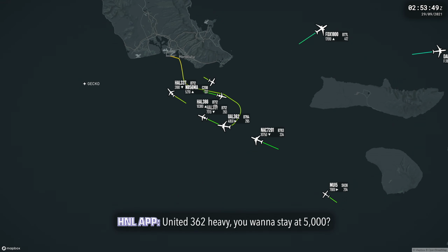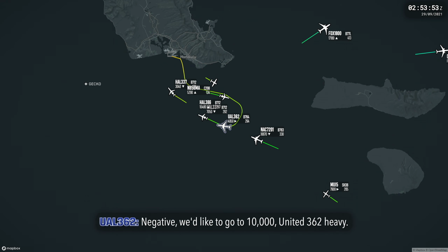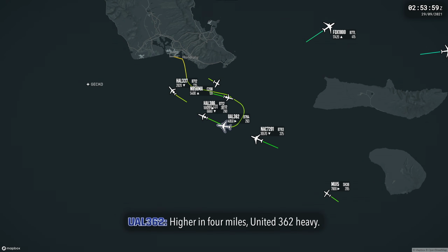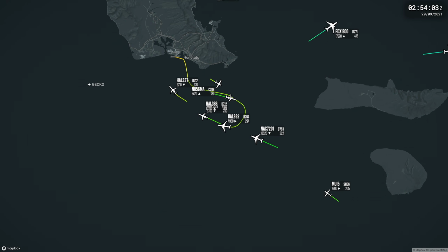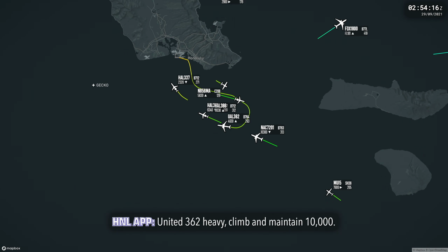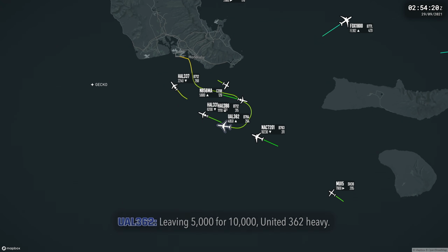United 362 Heavy, you want to stay at 5,000? Negative. We'd like to go to 10,000, 362 Heavy. United 362 Heavy, okay, I'll get you higher in 4 miles. Higher in 4 miles, 362 Heavy. United 362 Heavy, climb and maintain 10,000. Leaving 5,000 for 10,000, 362 Heavy.